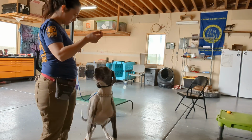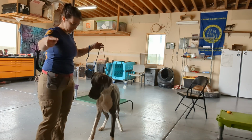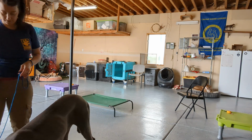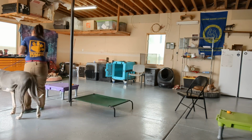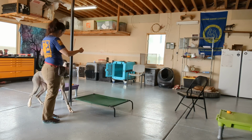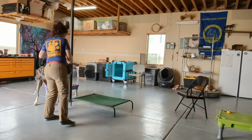Ruby, sit. So let's try something new. Stay. Okay. Good girl. So that's the first time I've dropped a treat on the floor. So it was almost too much for her. She had to stand up and stare at it. Come here. Ruby, sit. No, come here. Ruby, sit. Have we had enough? Come here.